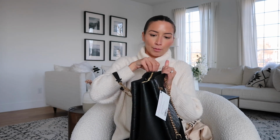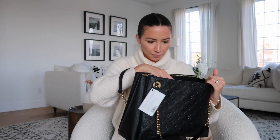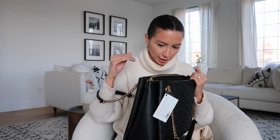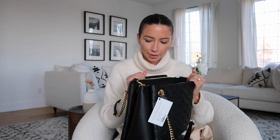Hopefully you guys can see. The two outside compartments are magnetic, which makes it easy to get in and out of. And then the middle compartment is obviously zipper, so you can keep all of your important things in here. It also has two cell phone pockets, where two phones can fit, or whatever you need to bring in here. And it has the black microfiber interior.